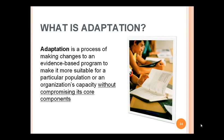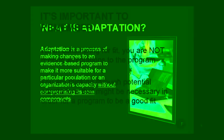Remember, adapting a program is a process that makes the program more suitable, a better fit for a particular population or an organization's capacity without compromising its core components. Just imagine how different chocolate chip cookies will be if you substitute ingredients, for example, olive oil instead of butter, or if you hand mix the butter rather than use an electric mixer, or if you try to speed the cooking time by turning the temperature in the oven up too much. Just like a recipe, programs must be implemented with fidelity to get the same or similar results and to be considered evidence-based.